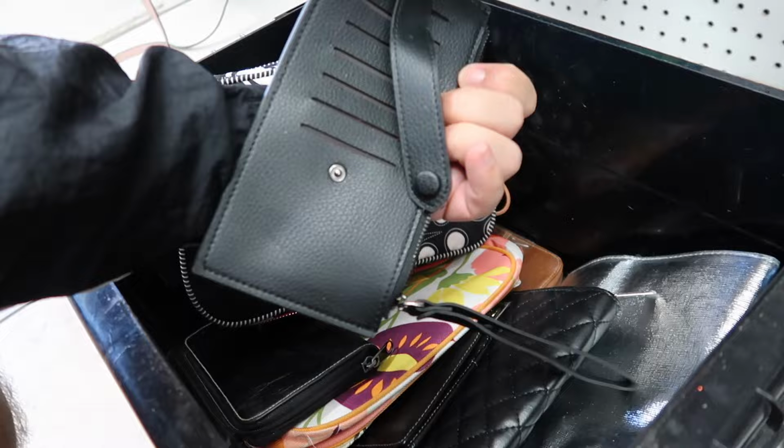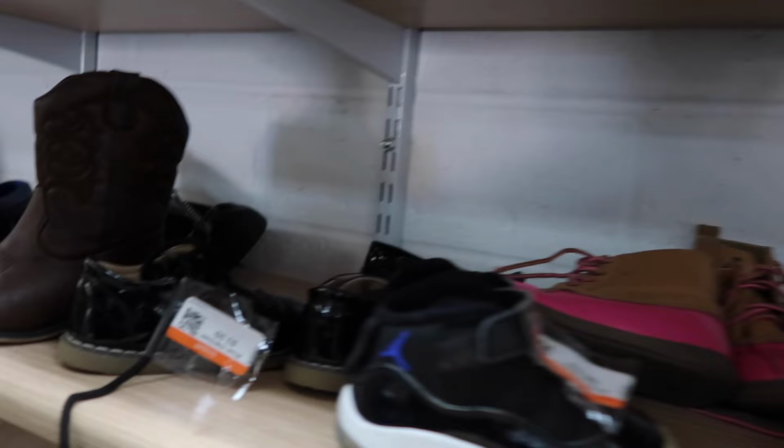Shoes, shoes, and more shoes. What is that? What is that? Cole Haan. What we got? What we got? Look at that. Right in the mix, we got some boots over here. But I have to check these out. Something looks a little off. We got certain. Okay. $5.99. These actually are very nice.